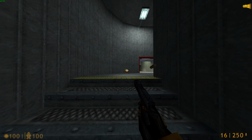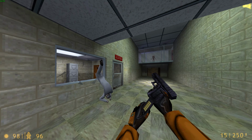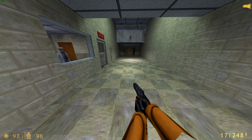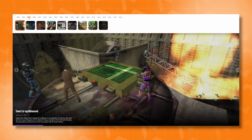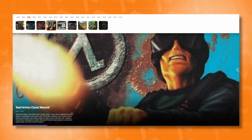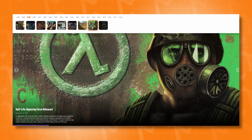And then, something else came out on Half-Life's birthday. It's our very own game. We decided we wanted to do something cool for Half-Life's 25th birthday, just like how we made a timeline website back in 2018. But this time we wanted to do a little bit more than just a timeline, and that's how the game was born.